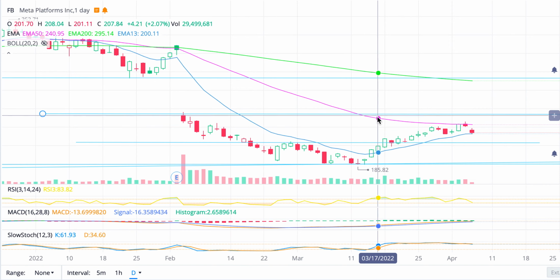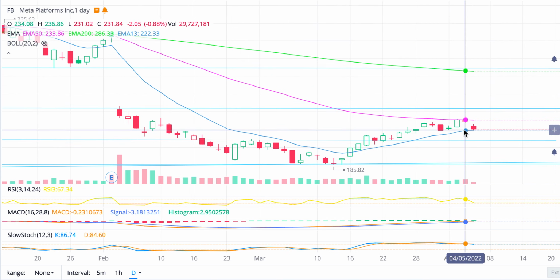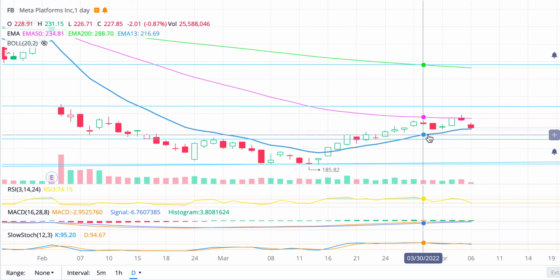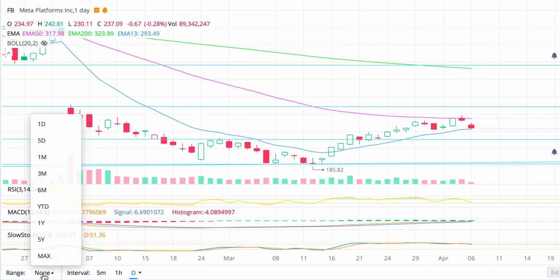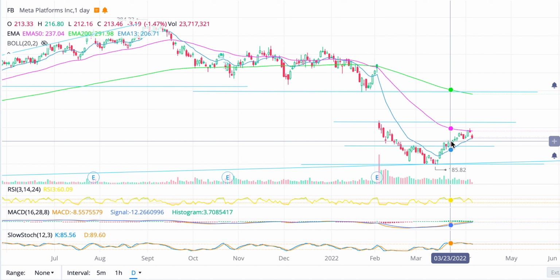So you can see that there is a resistance at the 50 MA, but you can also see there is a small gap that we need to fill right here. And you can also see that there is a support at the 13 EMA. So it's kind of consolidating between the 13 MA and the 50 MA.